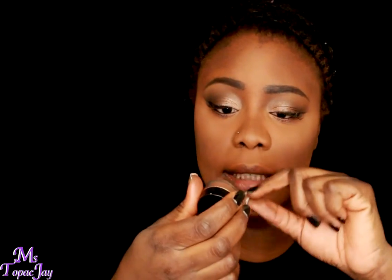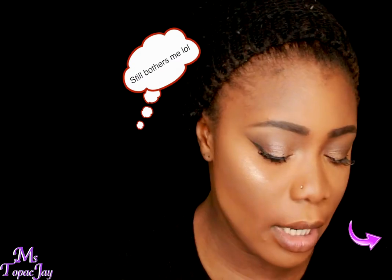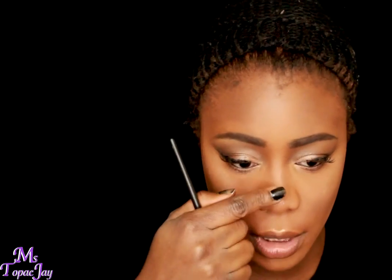All right, so now I'm going to highlight. I'm using this Bella Pierre Shimmer Dust. It's SP017 Celebration, so I don't know if you would like to search that. Oh, look at that. Oh my gosh. Like, look at that shimmer. Just on my brow, whatever this place is called, and on the bridge of my nose as well.